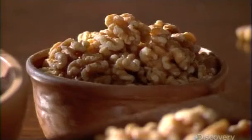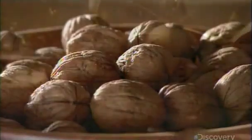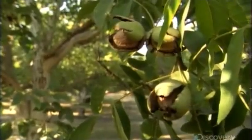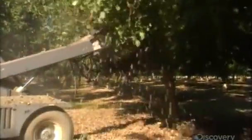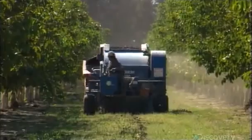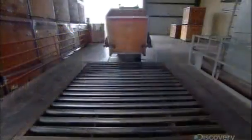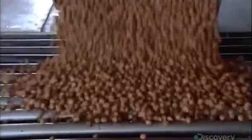Today, the walnut is mass-produced to meet a global demand. It starts in an orchard like this one in California. Walnuts take 5 years to grow, and they emerge shrouded in protective husks. Using mechanical shakers and sweepers, workers harvest the walnuts. Once the husks have been peeled off, it's over to the receiving pit at the processing plant.